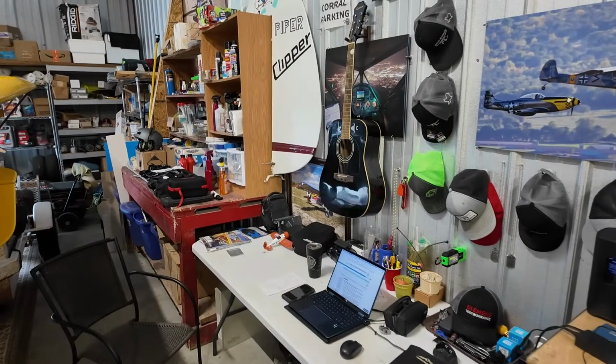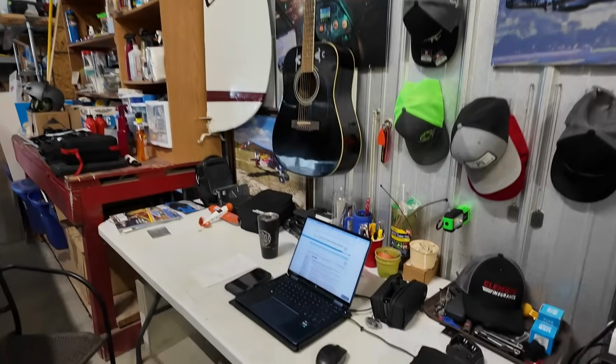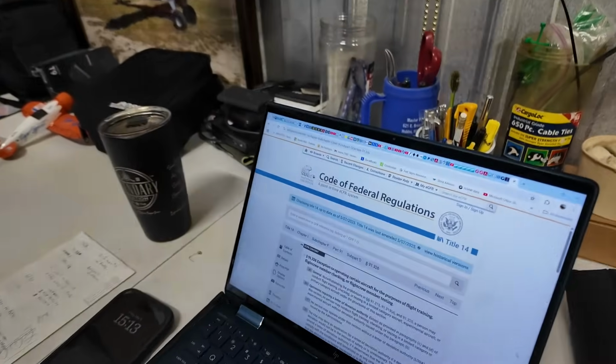When I get bored, I have to play guitar a little bit, you know. Got to search on my Code of Federal Regulations. You got to keep up on the regulations. Actually, I was just doing some research on getting a LOTA so I can do some Kit Fox specific training in the Yellow Fox here. I've had a lot of requests to do some Kit Fox specific training, so I was checking it out.